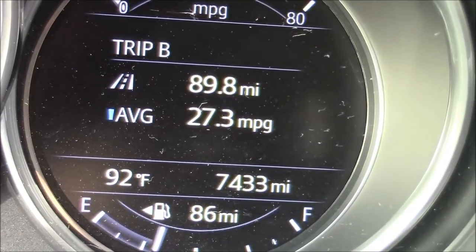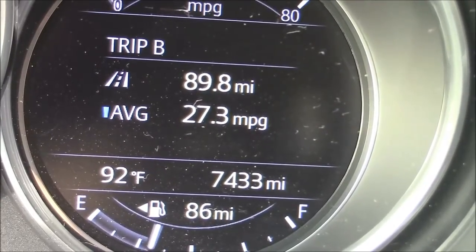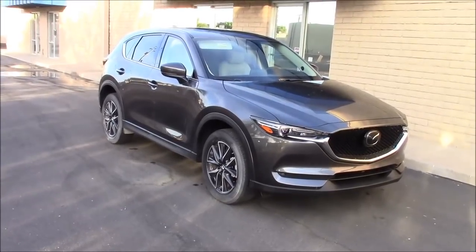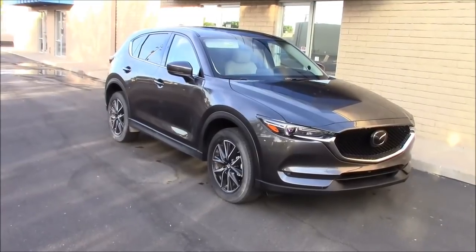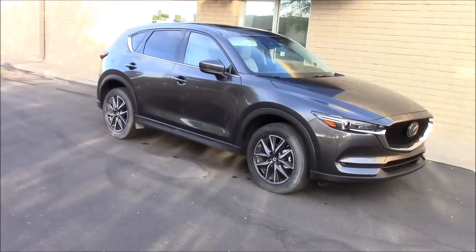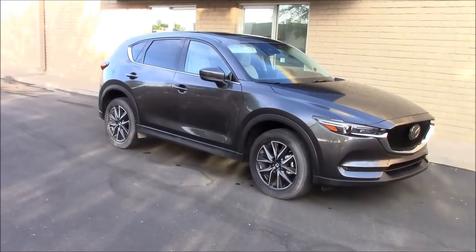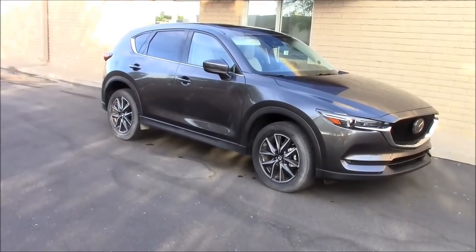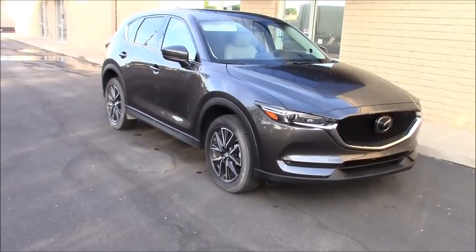So here's our ending mileage, 89.8 miles, 27.3 mpg. One thing I forgot to mention in my video is that unlike other compact Japanese SUVs, this one is actually made in Japan by Japanese workers. This explains the high quality. It also explains why this would be number one on the list if I was looking for a compact Japanese SUV. Plus, on top of that, it's fun to drive. And if you keep the option list down, the price is right.